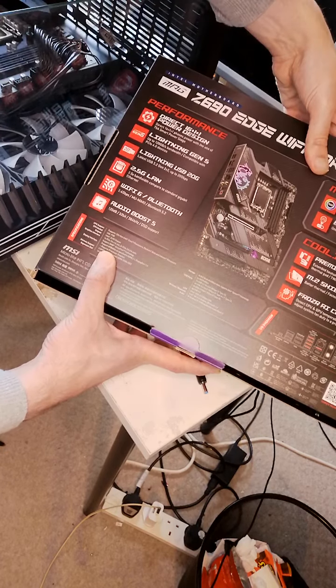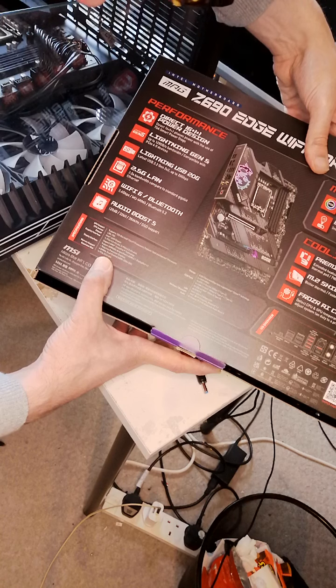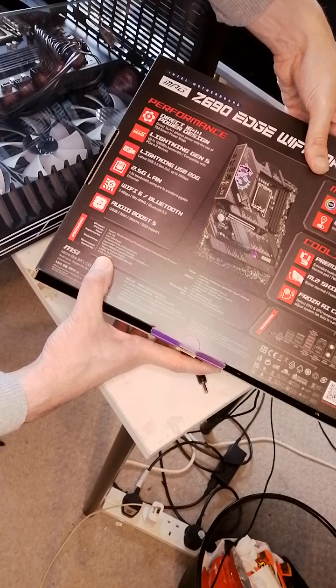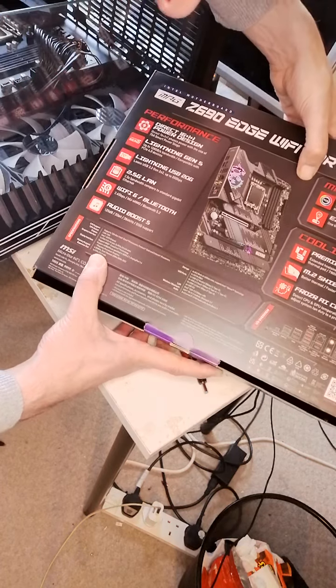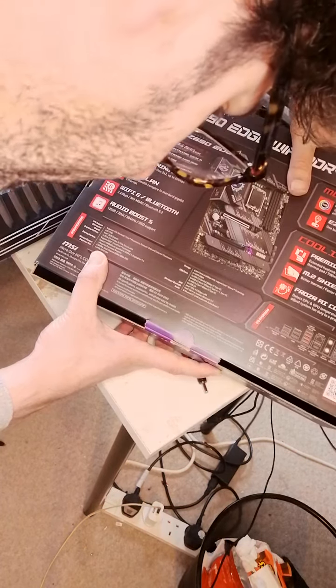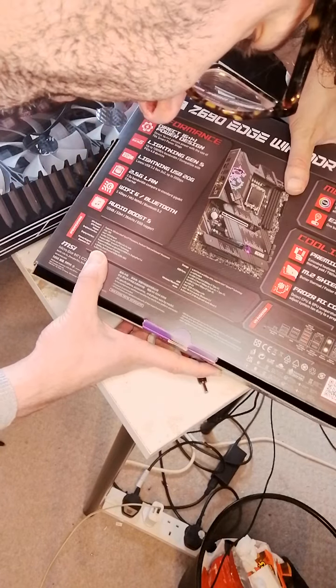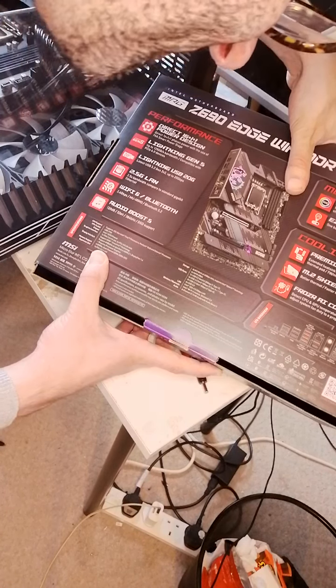Also the display interfaces, which support 4K at 60 Hz, HDMI 2.1 and DisplayPort 1.4. But it says it requires processor graphics for that. Memory support is 4 DIMMs, dual channel DDR4 5200 plus. Expansion slot: 1 PCIe 3.0 x1 slot. Storage has 4 M.2 slots, Gen 4 x4, 64 gigabits per second, sorry.